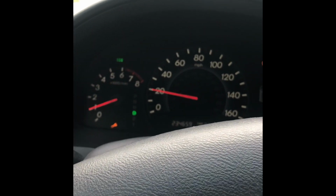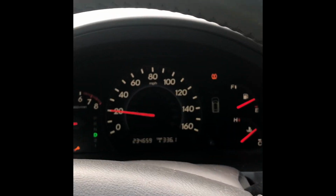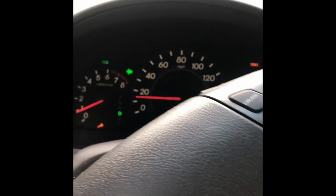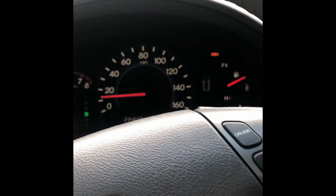The major issue I have right now is the power steering, and of course now I cannot open the sliding doors, both of them. So major issues. We got the ECO light on. I think if I am slowing down or coasting, the ECO light turns on. I cannot turn this with one hand. I need to turn off my phone.